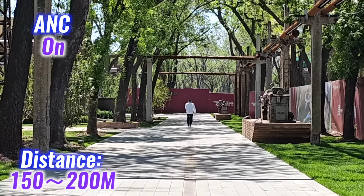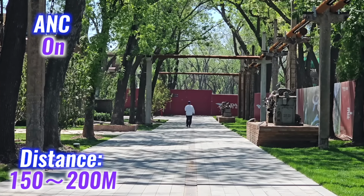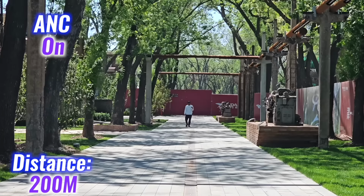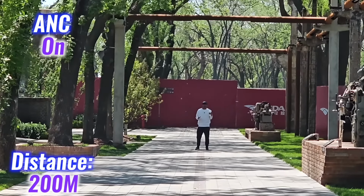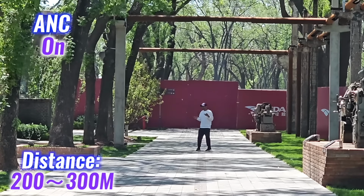We have merged it earlier. Now I am 200 meters away from the camera. Most of the wireless microphones will lose connection at this point. But how about this Maono Wave T5? Is it doing better? I think the sound quality should be okay because we have already tested it many different times in many different scenarios.